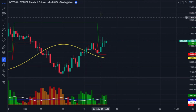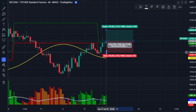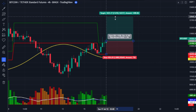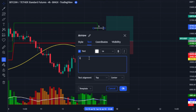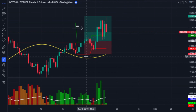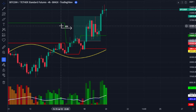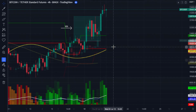Here we have another valid example of a long trade. As we can see in this candle, it is breaking the Darvas box line. So we set our stop loss at the red line of the Darvas box and wait for the price to reach the risk-reward ratio of 1:1 to take profit of 50% of the trade. Okay, we see that here it reaches the risk-reward ratio of 1:1, so we move the stop loss to break even. We see that here it reached the risk-reward of 1:2 and we close the trade in profit. We will look for other examples of long trades.